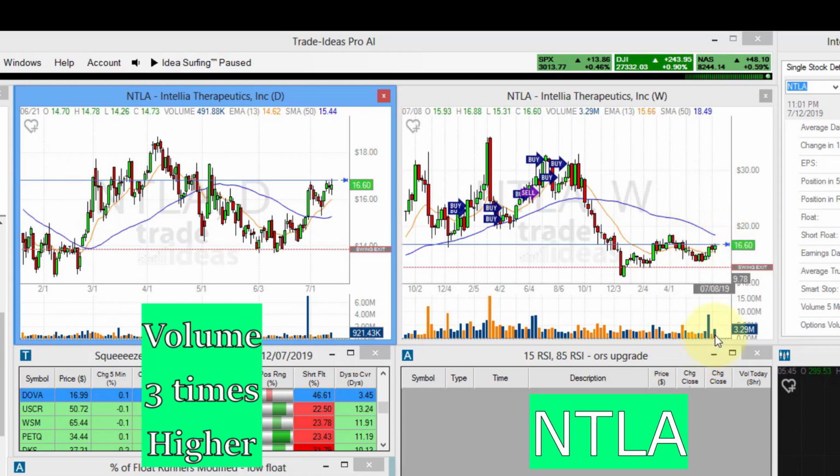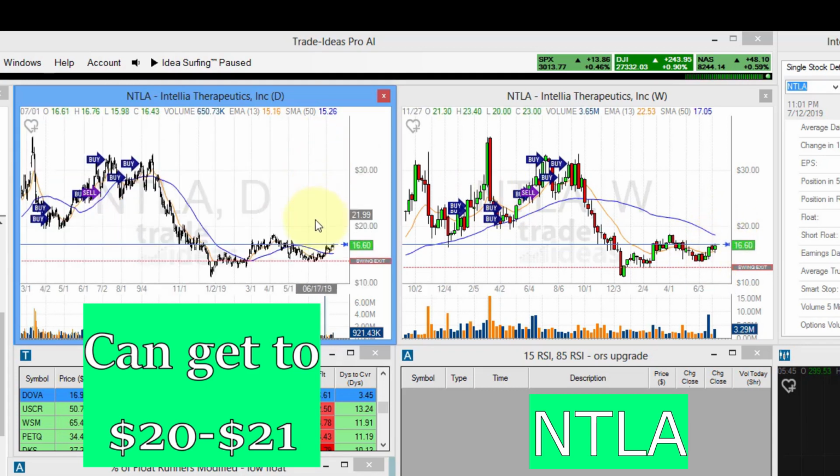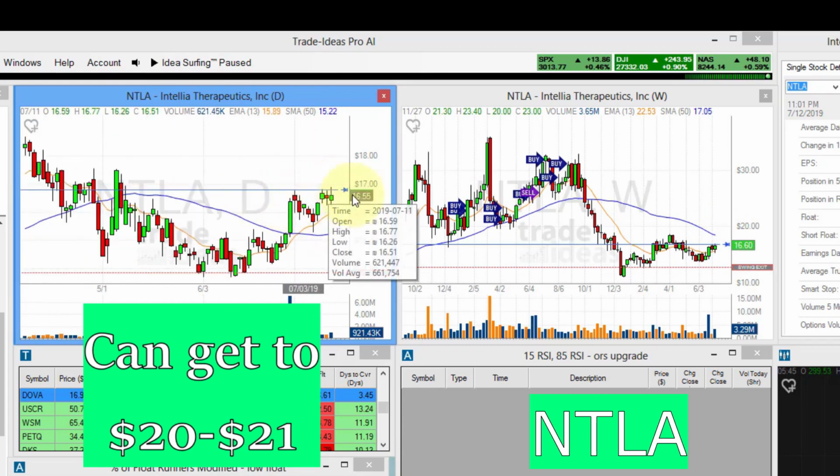It looks nice that we had a nice weekly green candle with a 2.39 volume, which is amazing, and it might start the move upward to around $20 or even 21. So it's maybe 30% upside. It has the potential. You can see here that my blue line is a breakout above this high, above this consolidation, and I hope it gives us some dollars to the target, which is around 20. So this is the second symbol, NTLA.